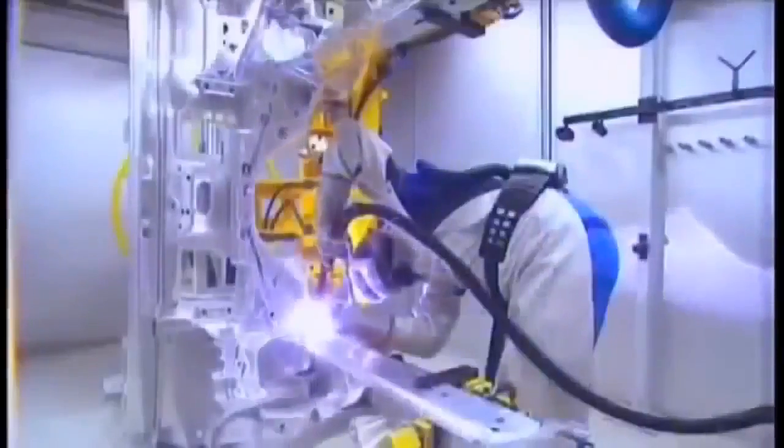But it can't all be done by machine. The most difficult welding joints in the front section still have to be done by hand. No robot has been able to master the enormous variety of movements that are necessary to do this work.